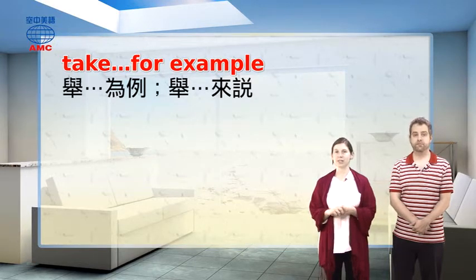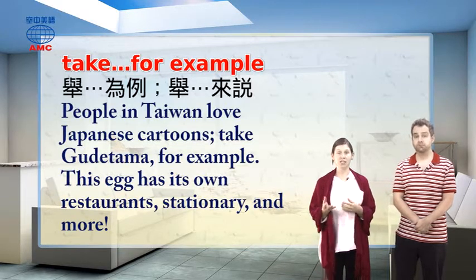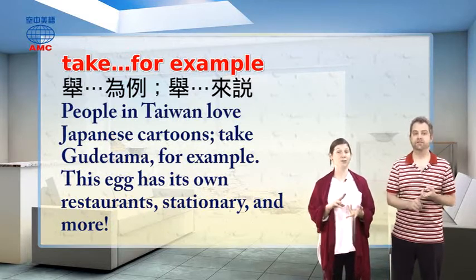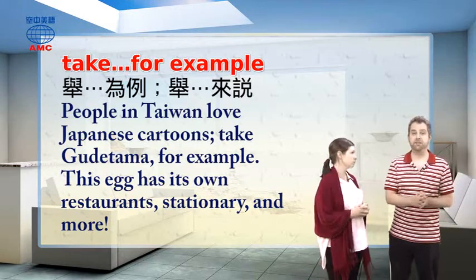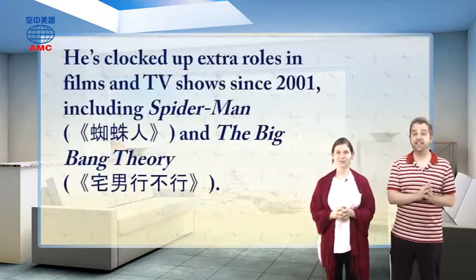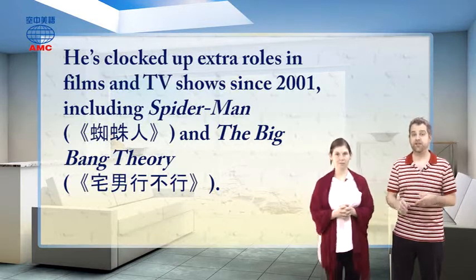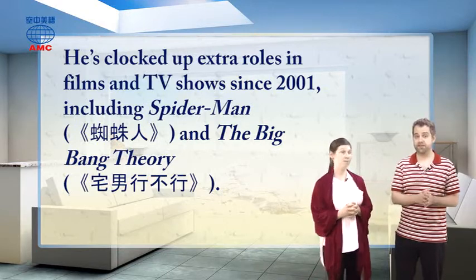Here's another example sentence. People in Taiwan love Japanese cartoons. Take Gudetama, for example. This egg has its own restaurants, stationery, and more. Yeah, he's super popular. Right. Okay, so this guy Jesse, we see in the article. He's clocked up 86 extra roles in films and TV shows since 2001, including Spider-Man and The Big Bang Theory. So that's pretty good.